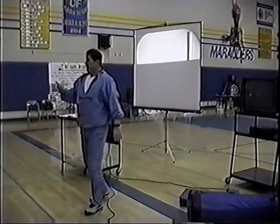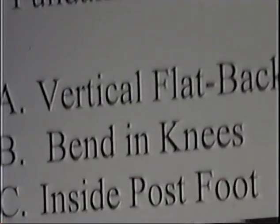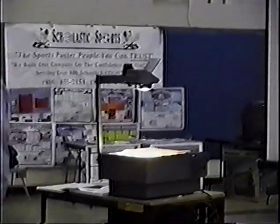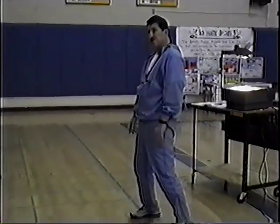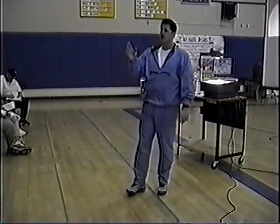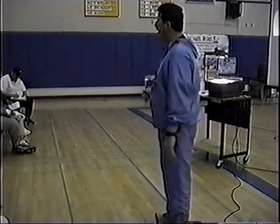Okay? All right. Next part of it is an inside post foot. Now look, you can talk about pass protection all you want, but you better have him understand the importance of an inside post foot. When I say inside post foot, I'm talking about if this is my inside leg and hand right here, that post foot should be like that. So in other words, the stagger, the inside foot should be up. Okay? That's the post foot. Now why is that? Because protection always starts from what? Inside out.